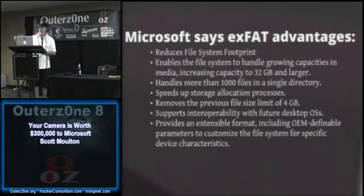Support for interoperability with future operating systems, and it has an extensible format for including OEM-defined parameters. So your OEM can now decide specific things in the operating system that they want to change. Flags they want to set, delimiters they want to set, things like, oh, this camera has its own model number and it can be written in there. There's things with timestamps that you can actually track, not only the local timestamp, but you can track UTC, so you can actually see what the global time would have been. So there's a lot of things like that that are in there.